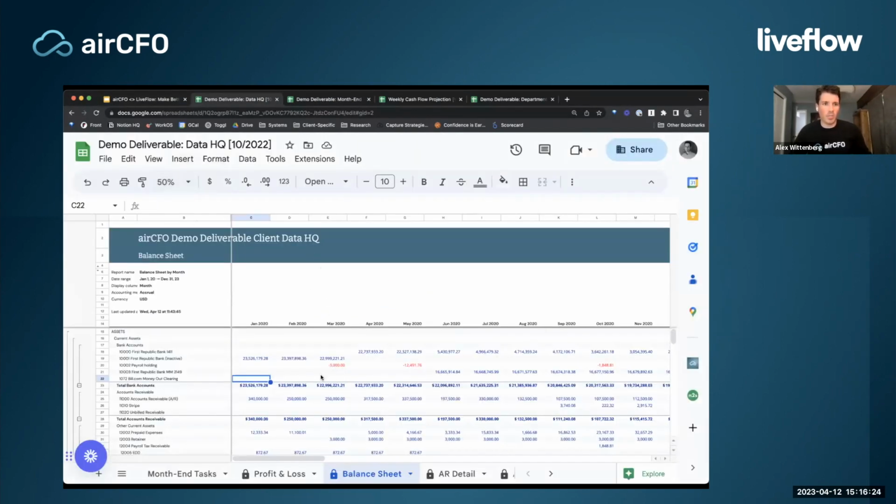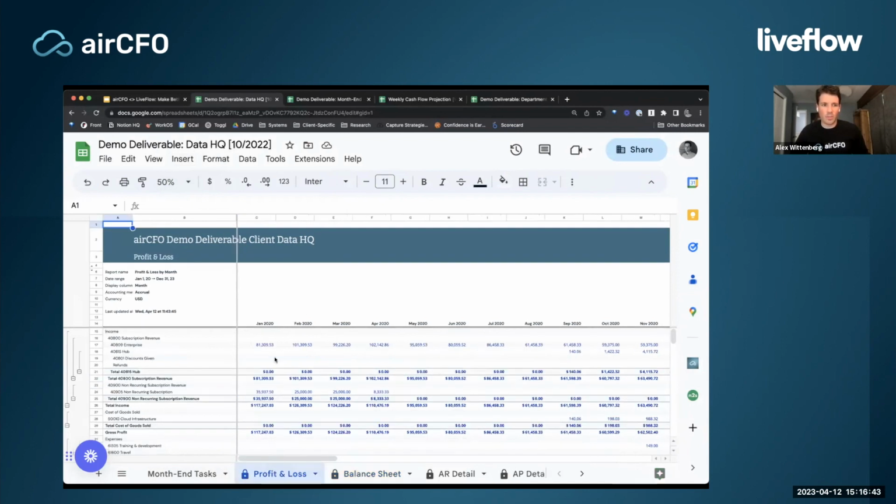So we'll start here, which is on the Data HQ workbook. I mentioned this is our central repository for all things financial data at each of our clients. You can see here that we have our profit and loss and balance sheet reports, which are connected live to QuickBooks. You can see the last update was earlier today. And then we also have various reports for AR, for AP, and at the transaction level as well to give us a much more granular view of our financial data.